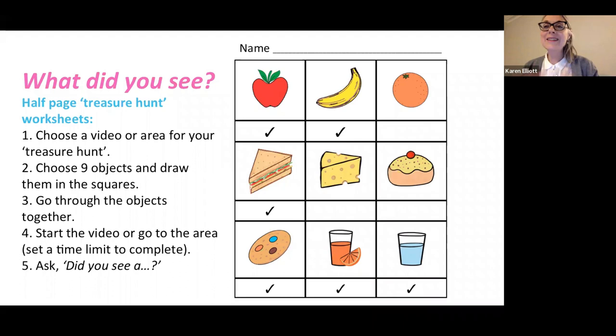And as the children, you'll find naturally they start to say things like, I saw an apple, a banana, and a sandwich, for example. So you start to develop students' abilities to speak in longer sentences by doing these kinds of activities.